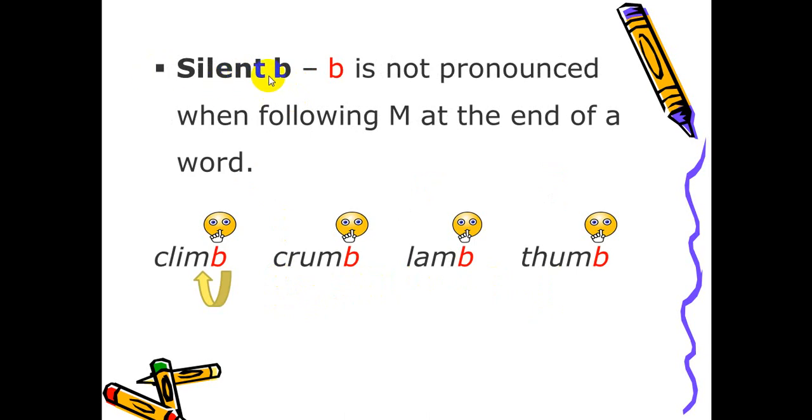Silent B. B is not pronounced when following M at the end of a word. Climb, crumb, lamb, thumb. The B should be silent. Climb, crumb, lamb, thumb. You should be quiet at the end of the word. You should not pronounce the B. Shh.